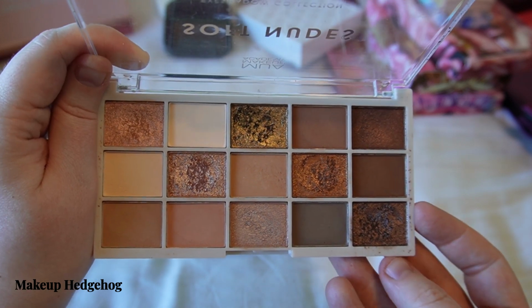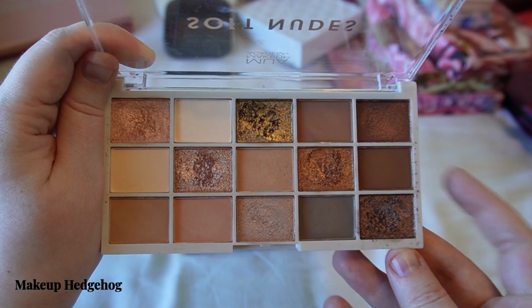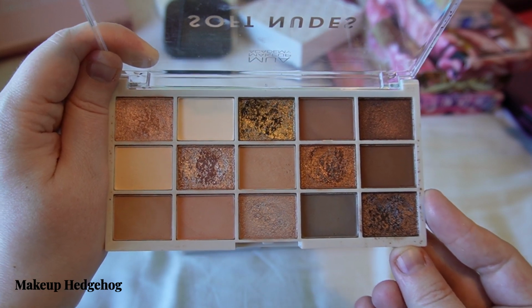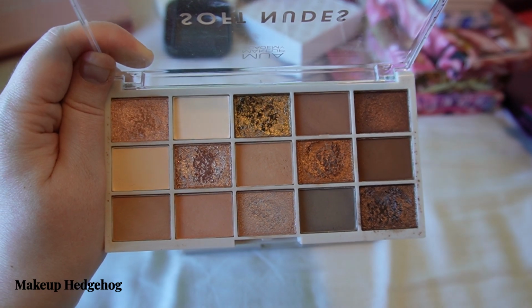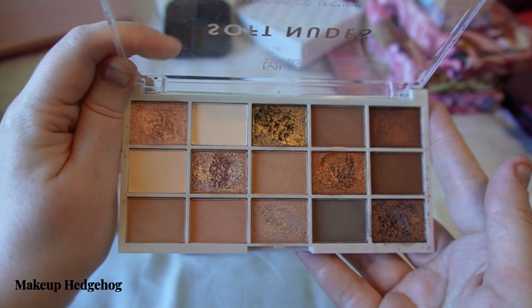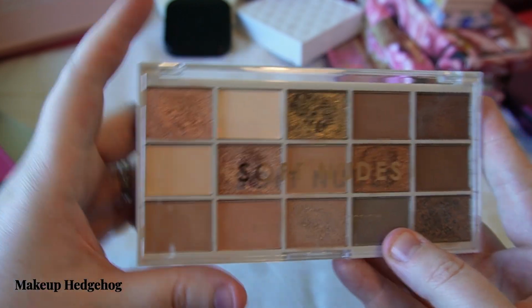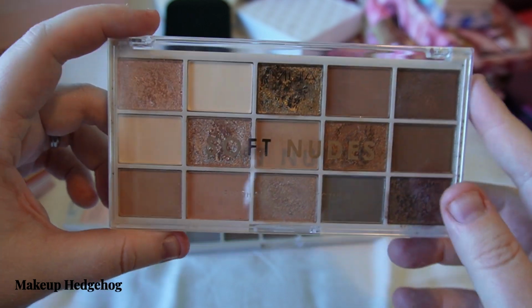So just because I prefer the shimmer formula in their other palettes, that's the reason why I'm getting rid of this one. But if you are a person who likes the more traditional metallic leaning shimmers, then I would actually recommend this one. In terms of durability and ease of use, this is the same good quality that MUA has in their other eyeshadow palettes, but just for me, because of my shimmer preferences, this is going to go.